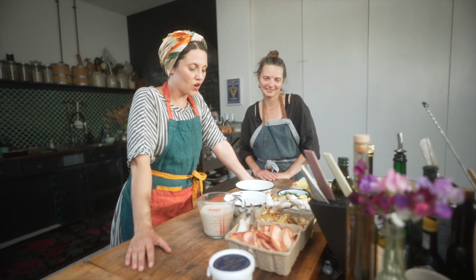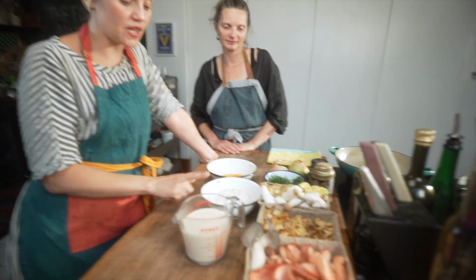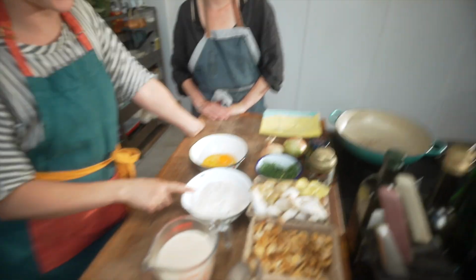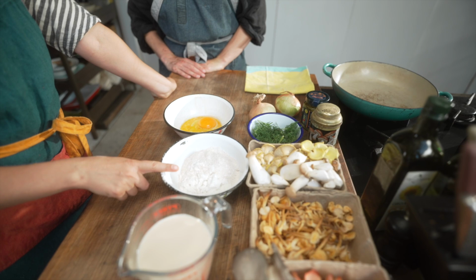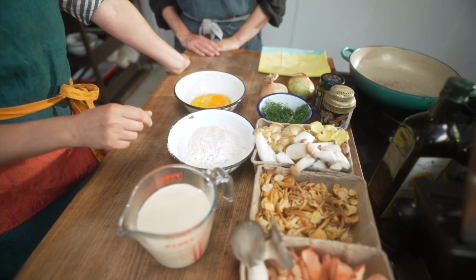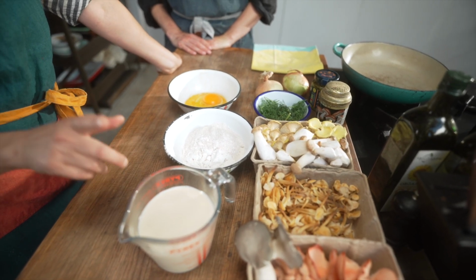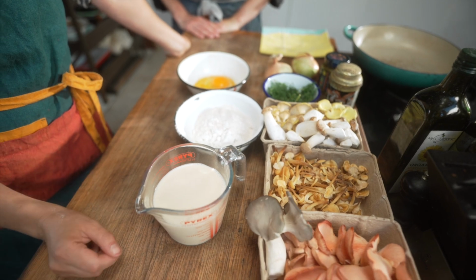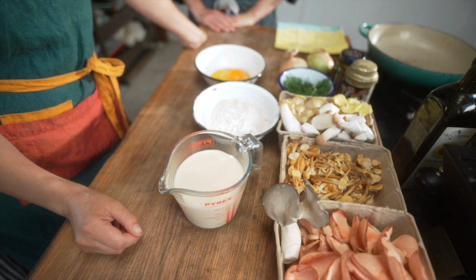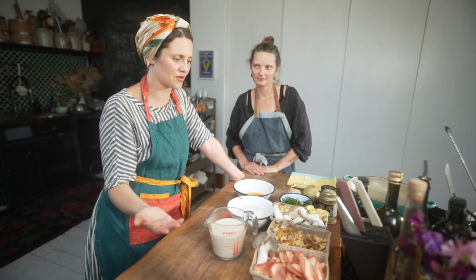Okay, so for our batter, we've got an egg. Today I decided to do half buckwheat flour and half really nice stone ground white flour. You can use plain or bread flour. I don't think it really matters that much. And normally I would use milk, but actually I forgot to get some. So we're going to have a go and use oat milk instead and see how it goes. But I think it's going to be good.